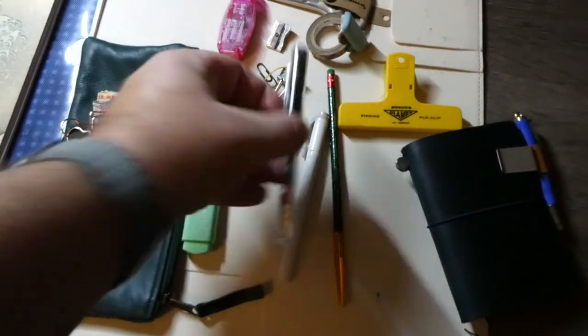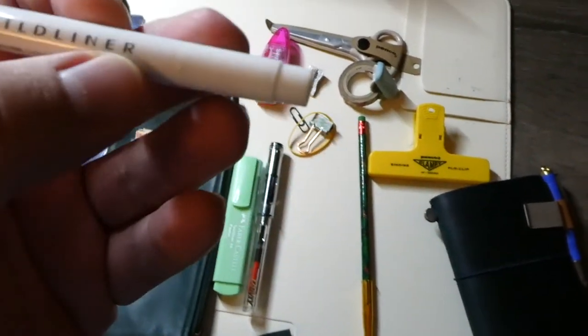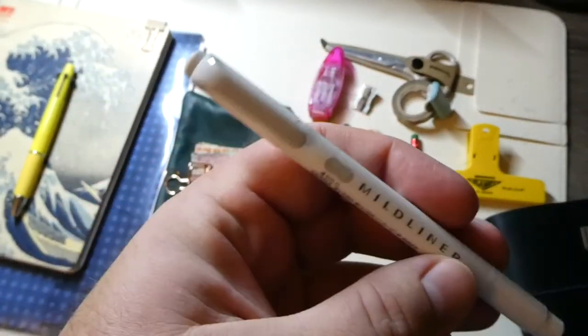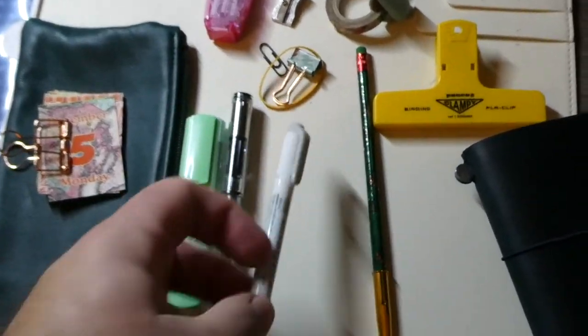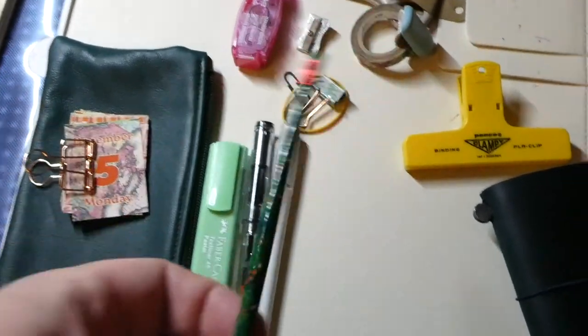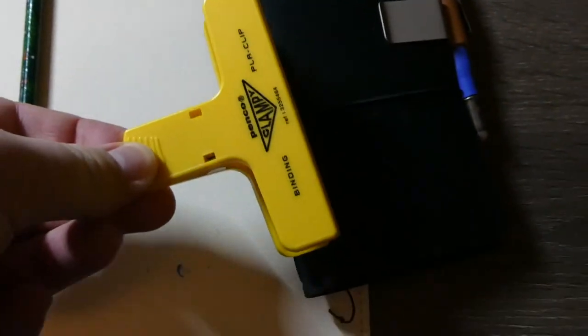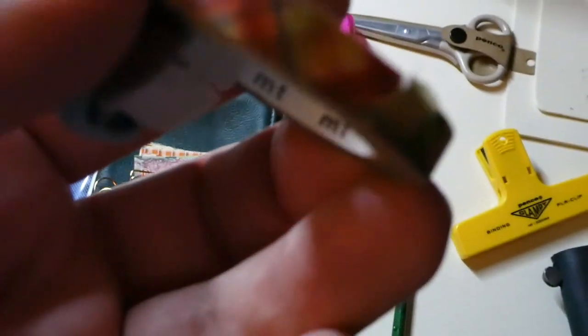I'm bringing my Lamy Vista with a Waterman blue ink. Gray mild liner, this is like an all-around marker highlighter, just always a good thing to have. A Christmas pencil, just because it's the season and I was just feeling it. This Clampy from Penco, which is one of my favorite things, especially for the passport size, because it can hold down one whole side. Just bringing one washi tape.